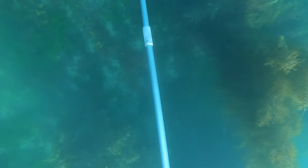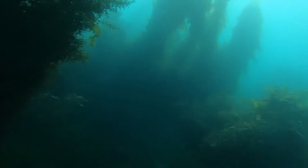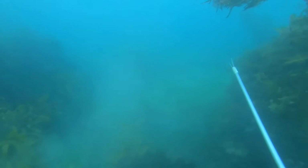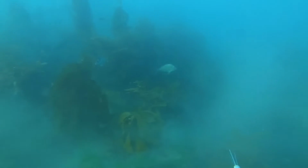Knowing that there was a school of Tarakihi in the area, I decided to start kicking up a bit of sand to try and pique their curiosity and bring them in. It also hazes the water up a bit, so it adds an extra layer of camouflage for me. And they just started cruising through it to see what was going on.